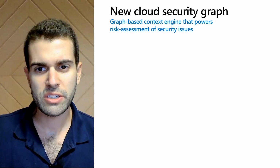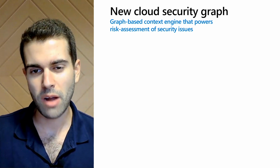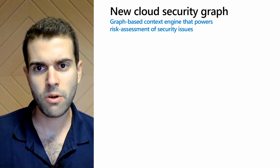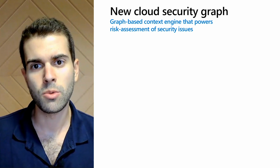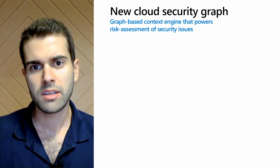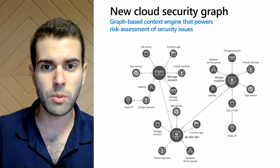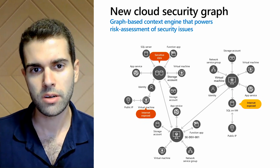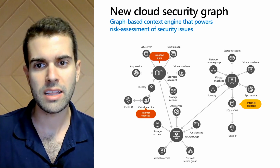To identify and prioritize the highest risks, I am happy to announce today the new Cloud Security Graph and Attack Path Analysis capabilities. The Cloud Security Graph is a new graph-based context engine in Defender for Cloud. It collects data about your multi-cloud environment from numerous data sources, such as the cloud assets inventory, connections between resources, exposure to the internet, permissions, vulnerabilities, and much, much more. Then, it models this data as a graph of interconnected cloud assets.